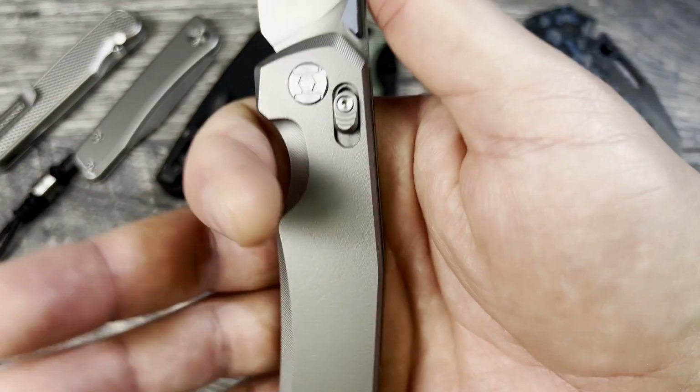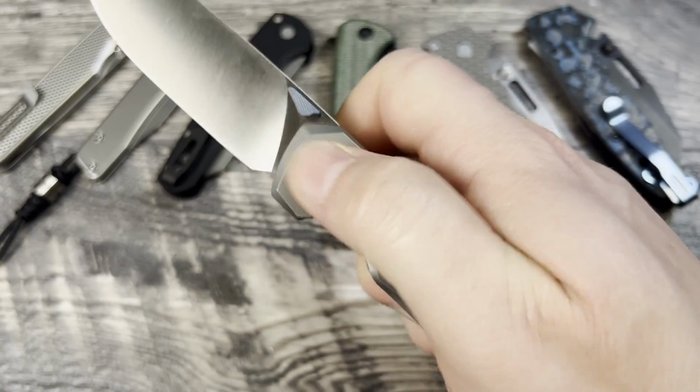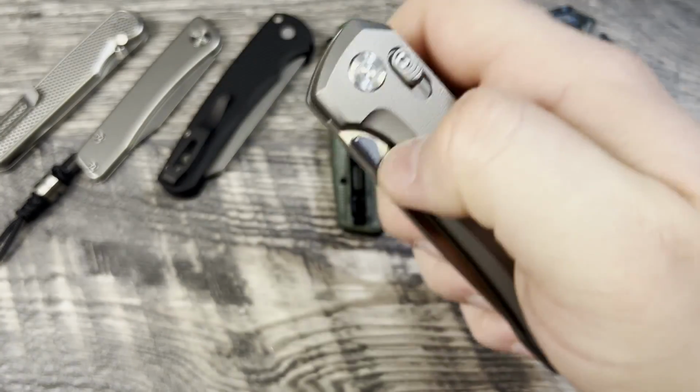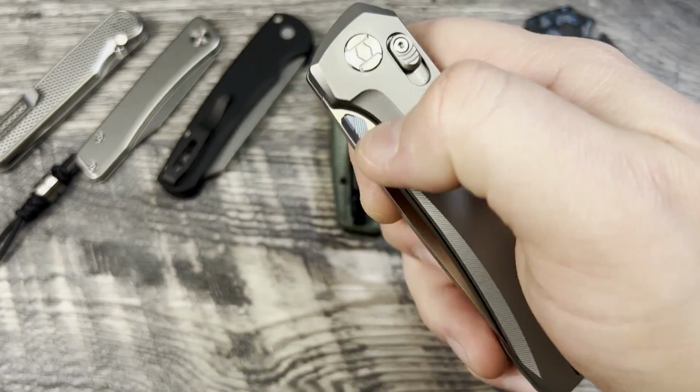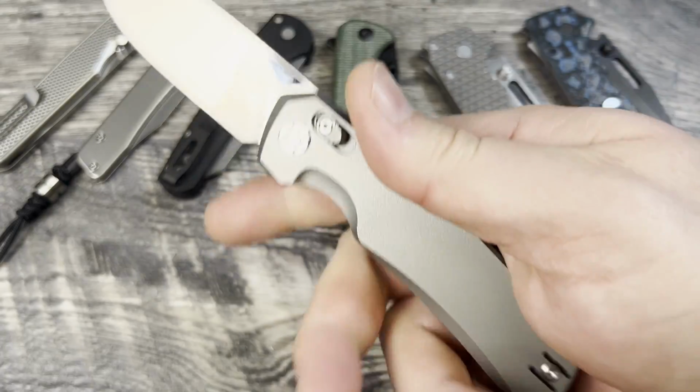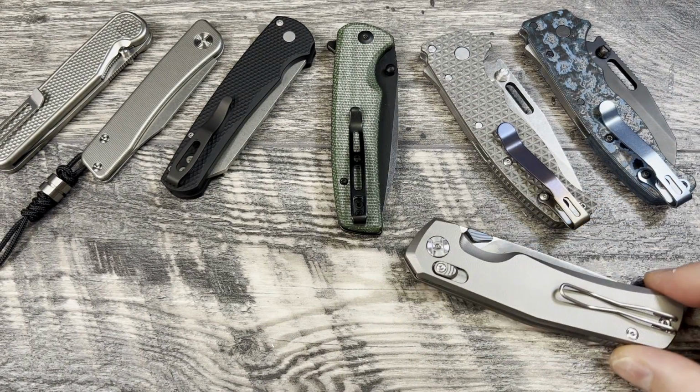And then the milling on it is really nice. I love these thumb studs. They're really great for deployment. Get in there nice. Without the flipper tab, it gives it a nice thin profile, and it carries well in the pocket, and just a little splash of color goes a long way on this knife. So this is a great 2022 release.